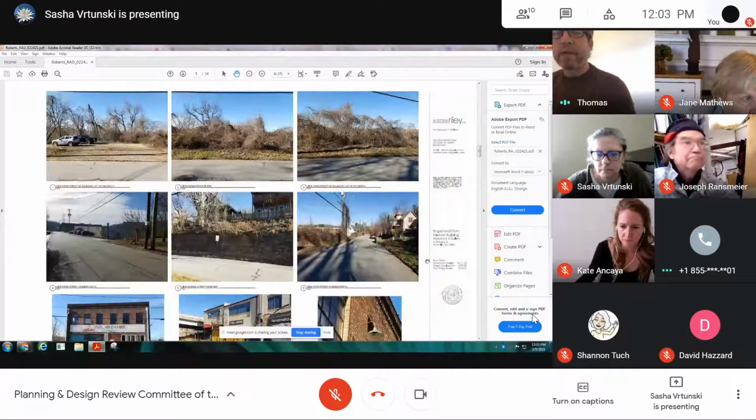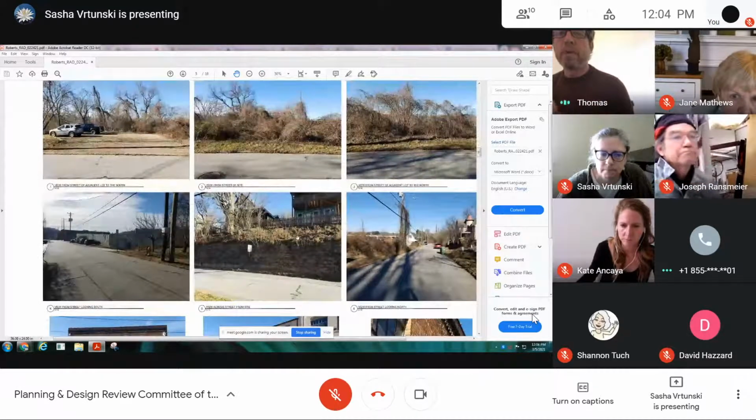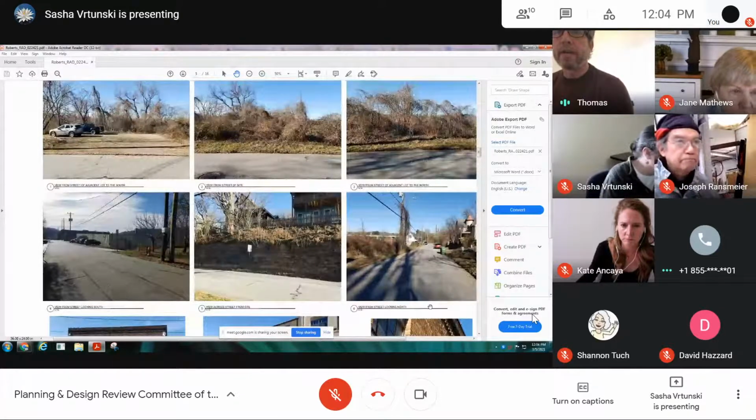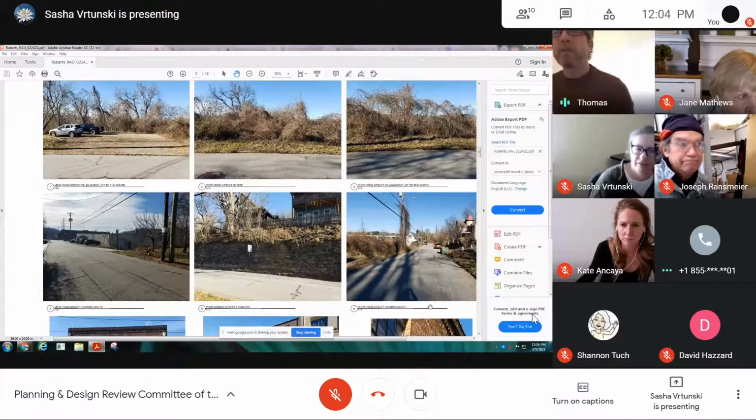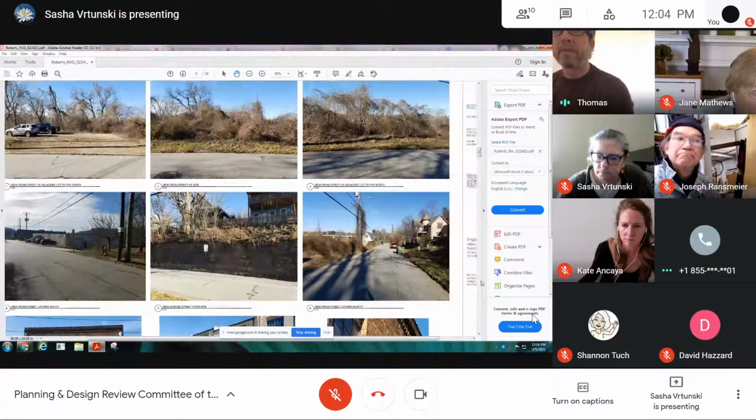Immediately across the street, if anyone's familiar with Roberts Street, it is a tight two-way road, and immediately across from us in the middle there, you'll see it's just an old stone wall. It is a residential neighborhood in that area, so perched up there, you will see homes that are probably a story and a half up. And then to the right and left of that, it's the same. It's just some light residential that's probably been there for quite some time.